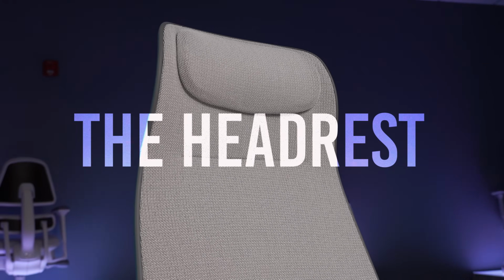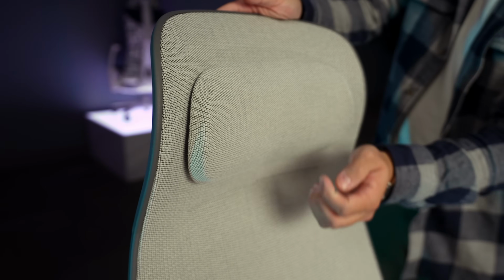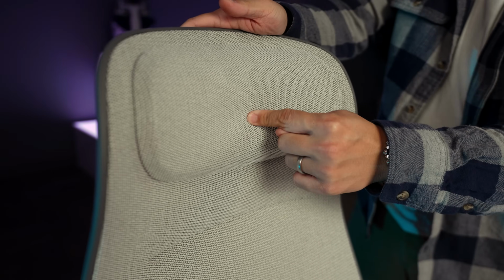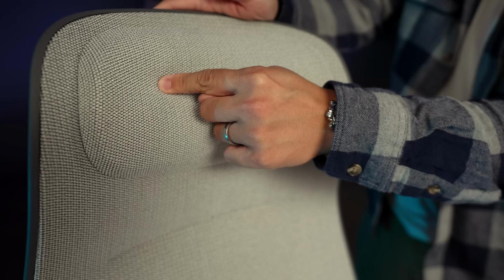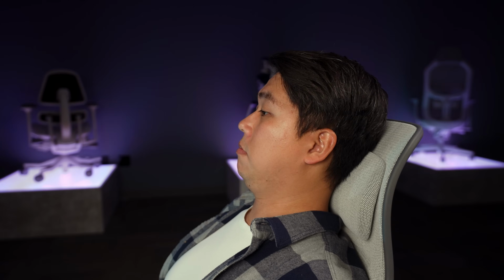The headrest. The headrest on the Karman is just absolutely useless. I mean, this thing can slide up and down, but it is way too flat. And it's literally just a piece of fabric here. I tried it in every position and it offers absolutely nothing. So when I go ahead and sit up in the chair, this thing doesn't even touch your head unless you like double chin yourself like this.